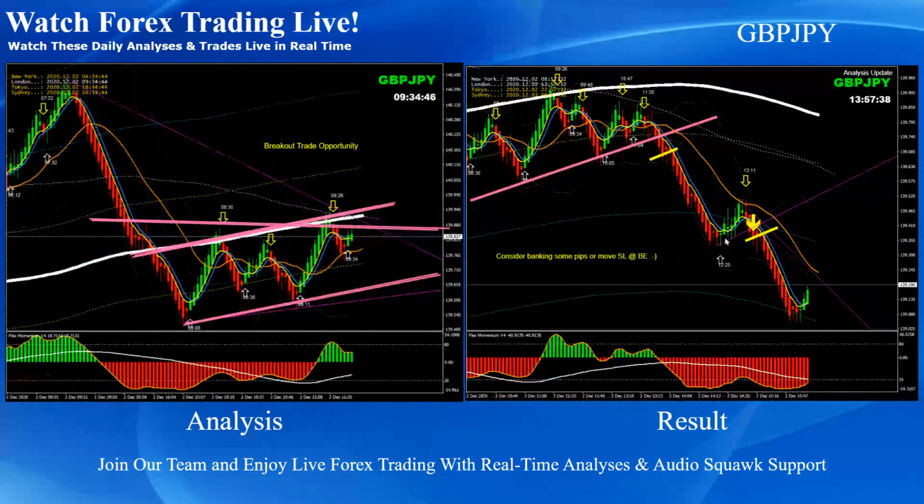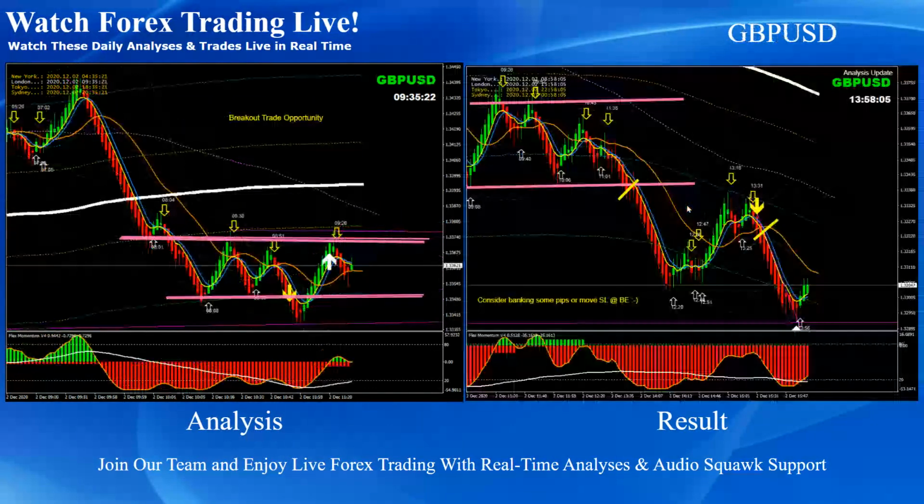And pound yen, again we had a beautiful breakout short trade as explained to the traders. Look at the 200 EMA, we announced the price has developed another bearish flag pattern, which priced nicely. You can see here a beautiful breakout. After the breakout, we have another pattern which we announced through live audio commentary. Beautiful breakout based on the momentum. Beautiful breakout and pullback short trades on pound yen.